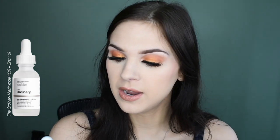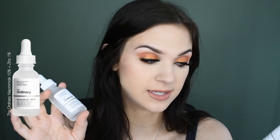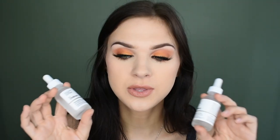This is the Ordinary Niacinamide 10% and Zinc 1%, and the Ordinary Hyaluronic Acid 2% and B5. So these are two products that I feel like really just took my skincare to the next level. The Ordinary is a very affordable brand. I love their products. I'm sure you've seen them on social media before. I feel like they went really viral on TikTok like a year or so ago. So this helps to significantly reinforce skin's barrier function and improve skin smoothness and increases skin's radiance over time.